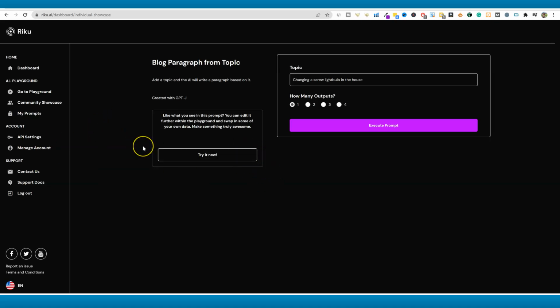And you could actually use Riku's API and build your own code into your own software. And so this really does open the door up to people that are not necessarily coders. This opens the door up for you to actually create your own AI generation software and website if you really wanted to. Now, we're going to come back through here.